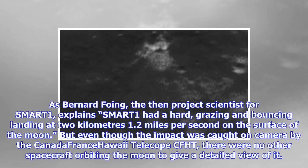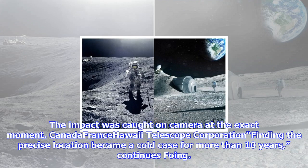The impact was caught on camera at the exact moment by the Canada-France-Hawaii Telescope, and finding the precise location became a cold case for more than 10 years, continues Foing. "For this crash scene investigation, we used all possible Earth witnesses, observational facts and computer models to identify the exact site and have finally found the scars."